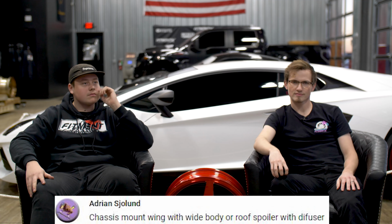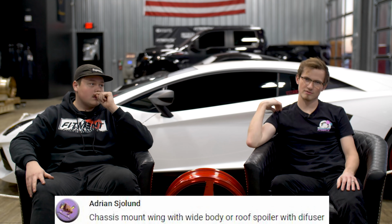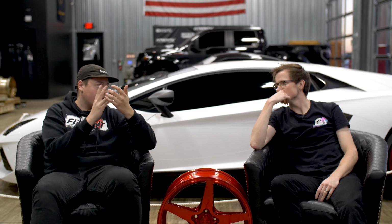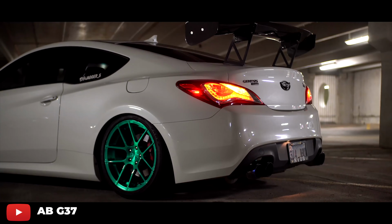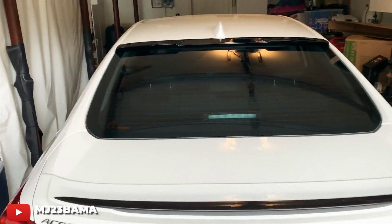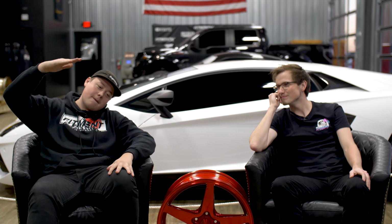The first question comes from Adrian Solund, and he asks: chassis mount wing with wide body, or roof spoiler with diffuser? What would you do? Well, I hate chassis mount wings. Cannot stand them. So, roof spoiler and diffuser. Diffusers always look good. A lot of rear bumpers sit really high, and roof spoilers just have that extra something.